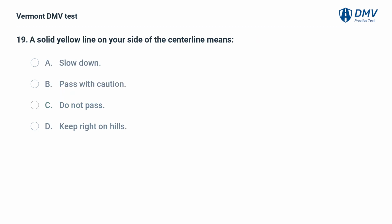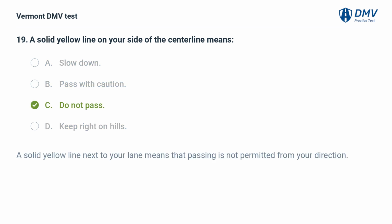A solid yellow line on your side of the center line means A. slow down. B. pass with caution. C. do not pass. D. keep right on hills. C. do not pass. A solid yellow line next to your lane means that passing is not permitted from your direction.